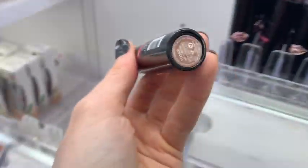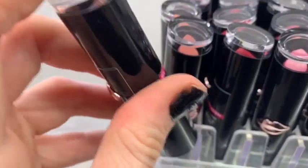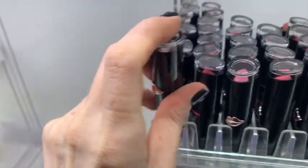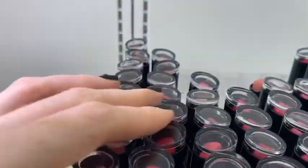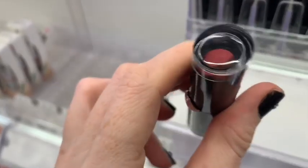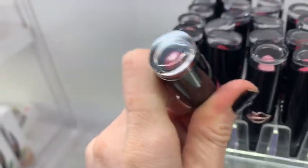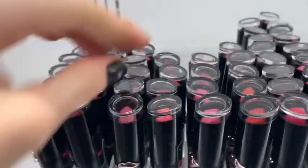What a name, right? You guys ever been skinny dipping before? What's this? Sasspot Red. This is really pretty. It's kind of like a wine red.